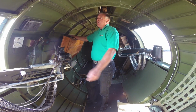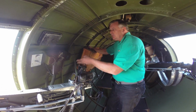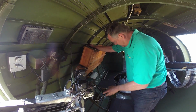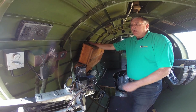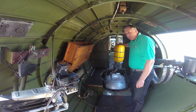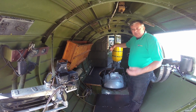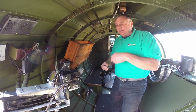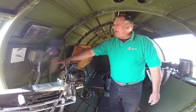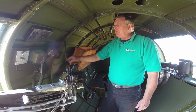You have intercom. You have their oxygen demand system. So they had the oxygen tanks all over in the airplane, and this particular tank is for the ball turret, and he has to have kind of his own separate one because he'd be twisting it all around in flight. So these are the oxygen tanks and their gauges to make sure they have oxygen.